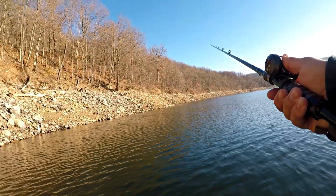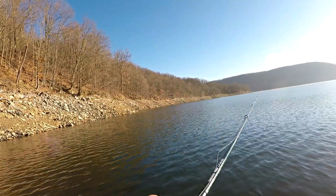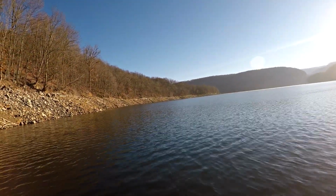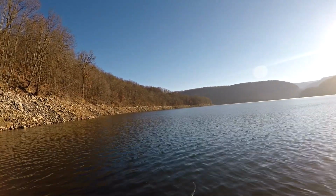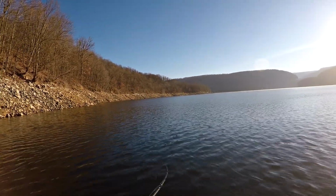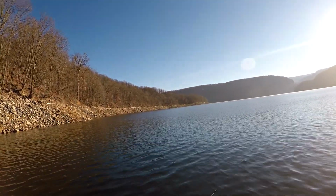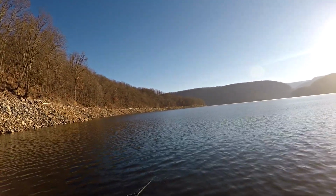So with this rod with that really crisp tip and this Vision 110+1 jerkbait, it doesn't take a lot to get the action out of it, just tiny little taps. Now my cadence is going to vary. I might go a little bit quicker here and there just to see what the fish want. I might give it a little bit longer pause with a little bit lower water temp, but we'll figure them out, there's no doubt.